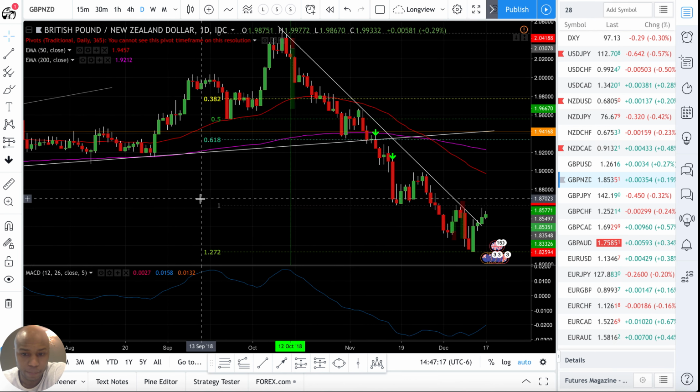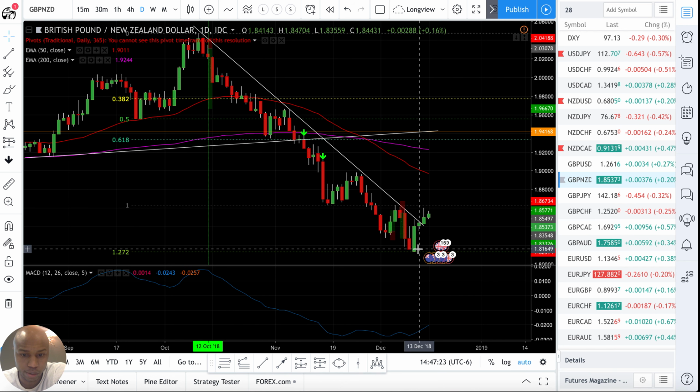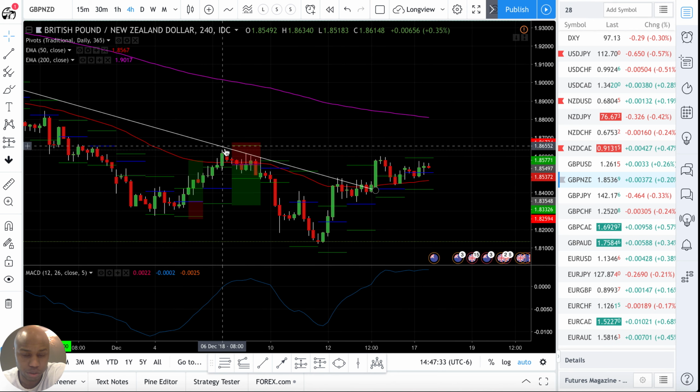Let's look at the daily. Daily, along with this MACD being so leveled out here while it's going down there. So when the price is going down, the MACD is kind of leveling out. I'm looking for a reversal. So I'm looking for a bullish trend here.